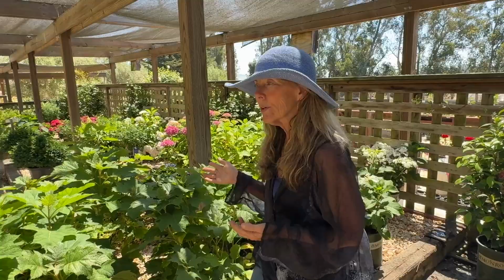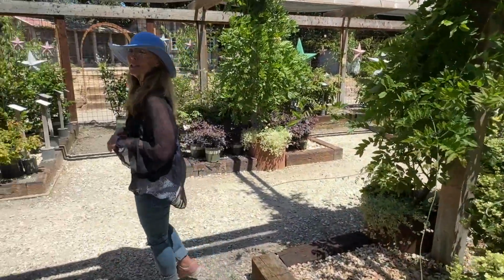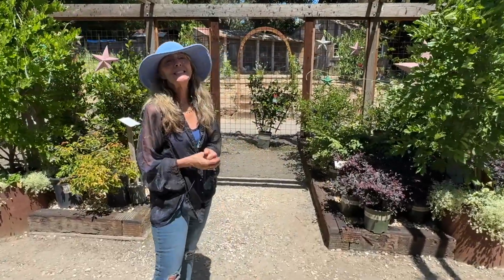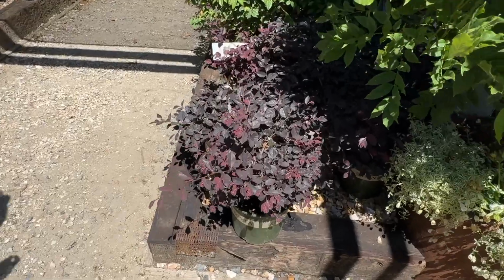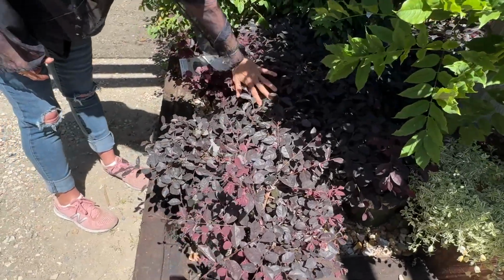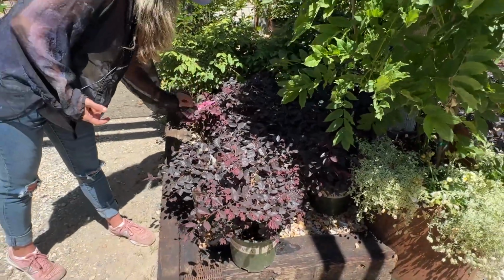And around here, Loropetalums, Chinese fringe flowers, they actually do better in the shade too. Is that why mine in afternoon full sun died? Oh, no. I love these plants. They're so gorgeous. They are so pretty, and even without any blooms on it, you get that great color. This is one of my favorite ones, the little Fringe.